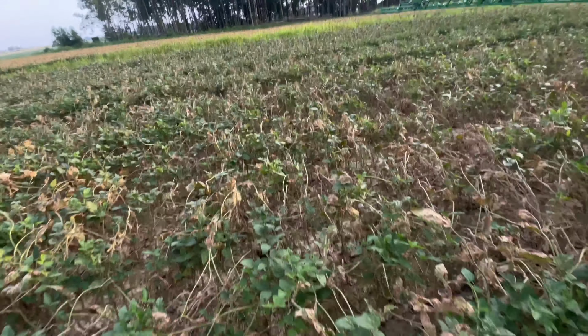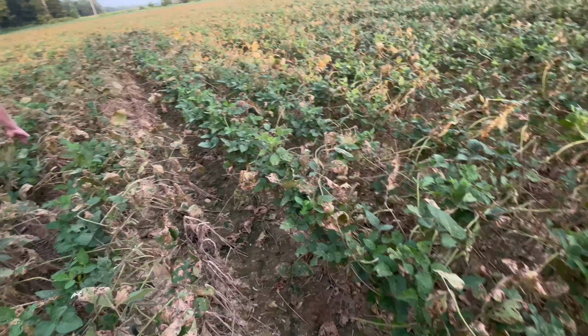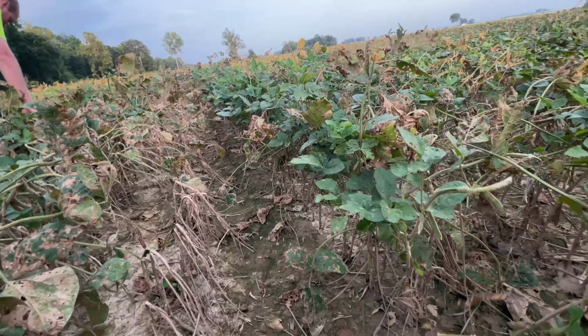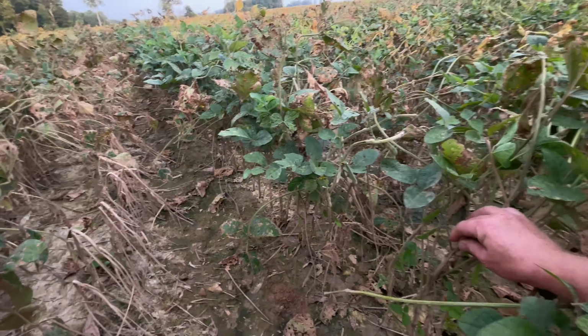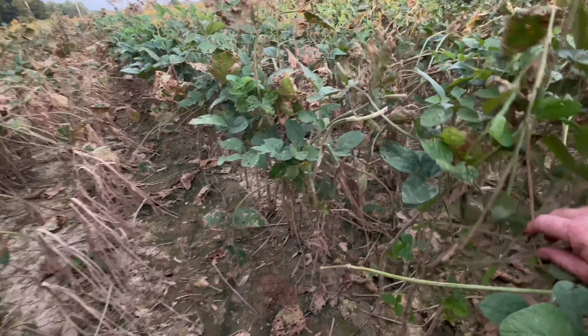Okay, so what are these beans gonna make? Water's been over them twice. First time around, it's when we had the flood at Mayfield. They got a record breaker, I think it was 13, 14 inches. They got pods on them.